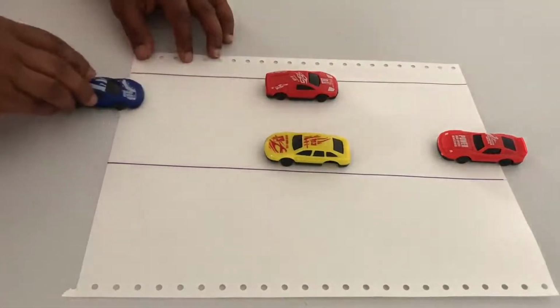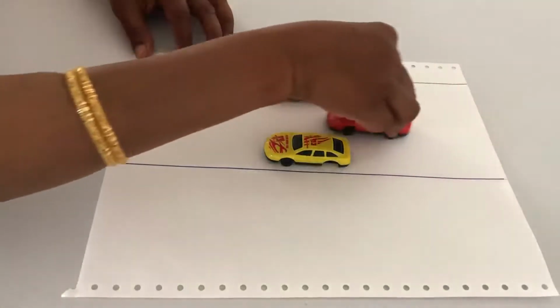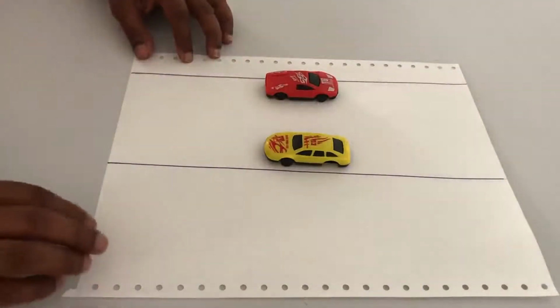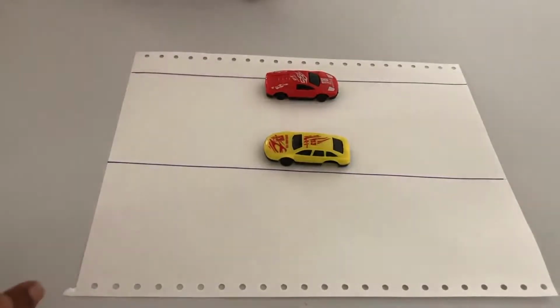So you have to see everything. Where should I stop? I had better stop here so this car can easily pass. Then I can go. These are called buffer zones, crash avoidance space. So please take care of it. Use your common sense: how early to slow down, how slowly to pass the parked cars.